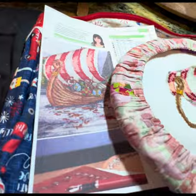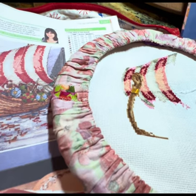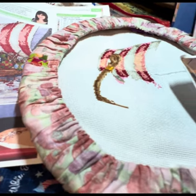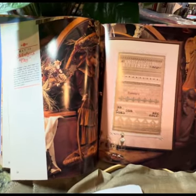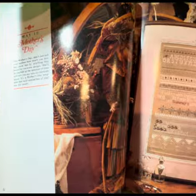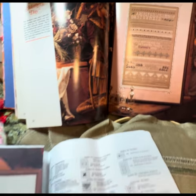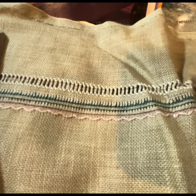This is the Viking Landscape Project from the World of Cross Stitch magazine, and I am working on 14 count Aida using DMC. This is the Mother's Day Heart Anger Sampler that is from the Vanessa Ann's 1991 Holidays of Cross Stitch, and I have gotten through the first few rows.